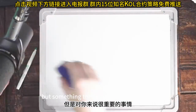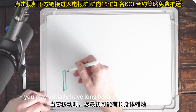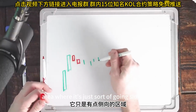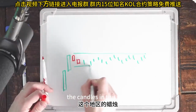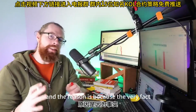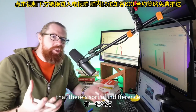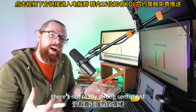But something that's important for you to understand is that when a stock is going sideways, you may initially have long body candles as it's moving up, and then you might have a red candle, a couple red candles. And then when you get into this area where it's just sort of going sideways, more or less, obviously these would be red and green, the candles in this area do not communicate as much information. The reason is because the very fact that the stock is going sideways is already communicating that there's sort of indifference. There's just sort of a balance between buyers and sellers. There's not really strong sentiment.